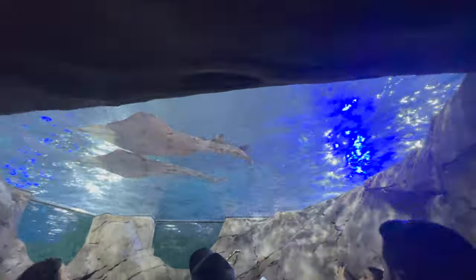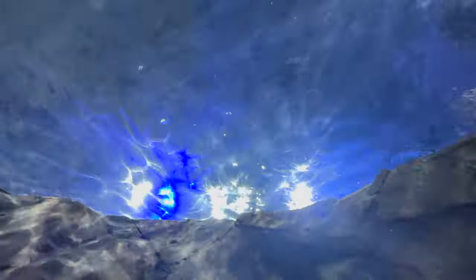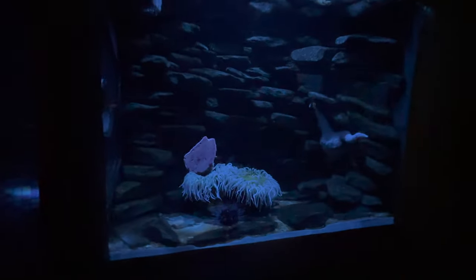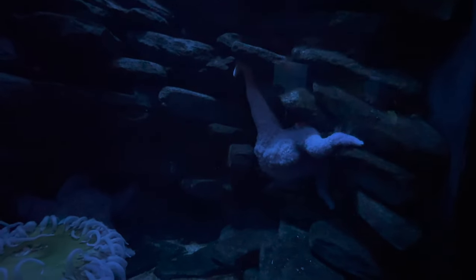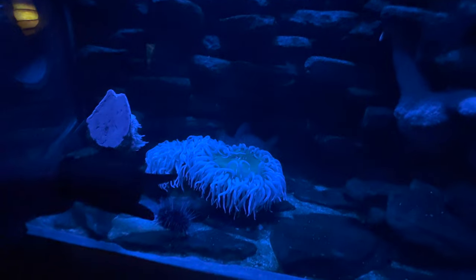This was pretty cool. So this was some type of glass ceiling over top of us, and above us were stingrays. I thought that was pretty cool. Very beautiful. Different types of underwater sea life everywhere. This thing is huge. And that thing is just weird.